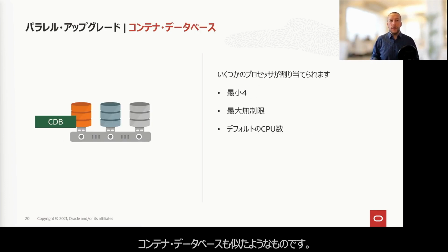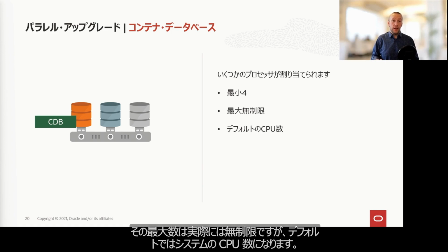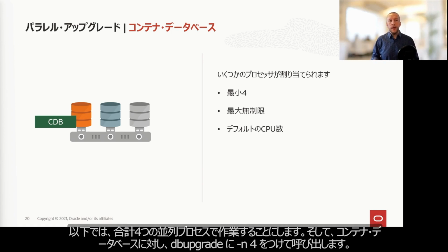If you look at a container database, it's kind of similar. You start by assigning a number of parallel processes that work on the entire upgrade. The maximum is actually unlimited, but it defaults to the CPU count in your system. In the following, I'll be working with 4 parallel processes in total, and for a container database, that is equal to calling dbupgrade with minus lowercase n and then 4.